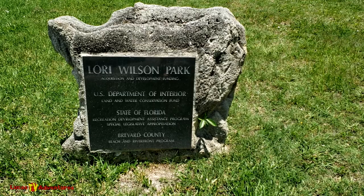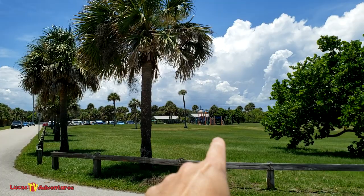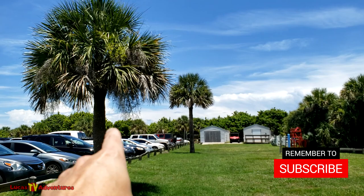Here's a little plaque for Lori Wilson Park. And we parked all the way down there. They got a fun little playground for kids and this big field. Then over the second part of the parking, and on the other side of those trees, is the beach. That's where we're heading right now.